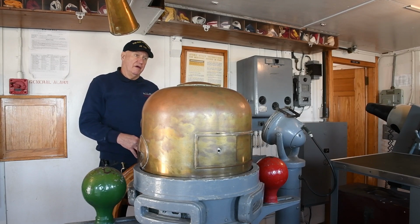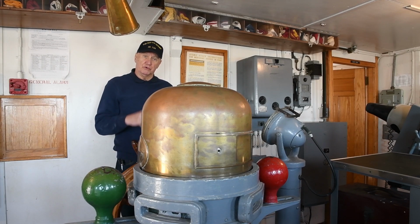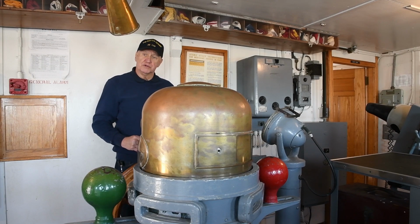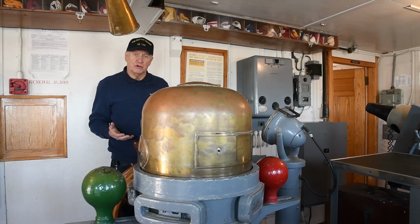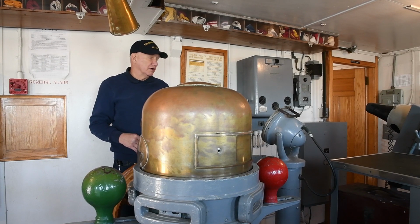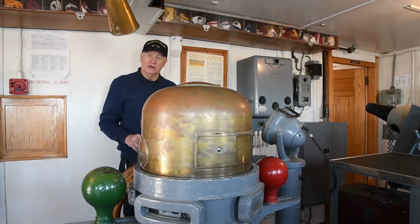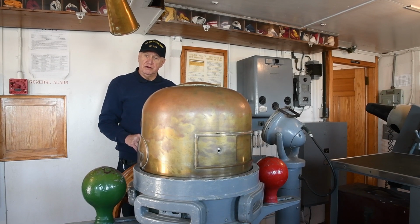If you were to look behind where the camera is right now, there are only a few portholes. There isn't a wide view of the front portion of the ship, and the reason for that is when we're at sea, there's nothing to look at. You don't steer by looking out the windshield like you do with your car. You steer by looking at the compass and keeping on the course that the navigator has designated for the ship.